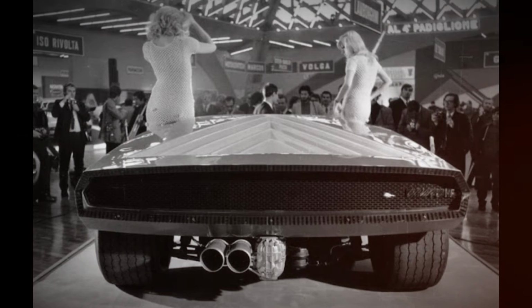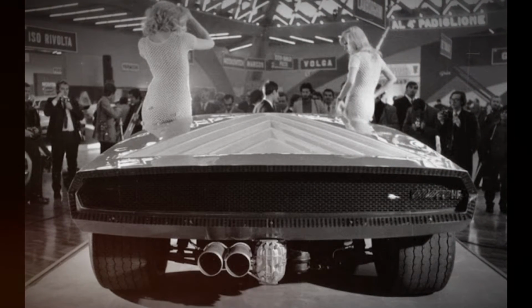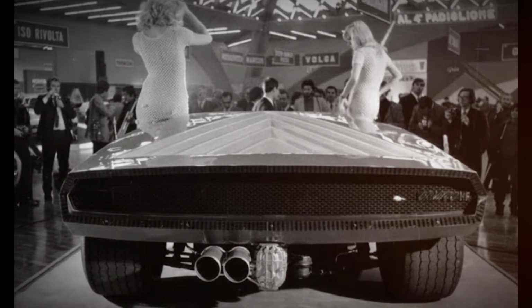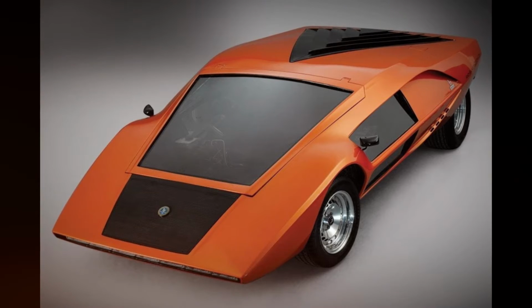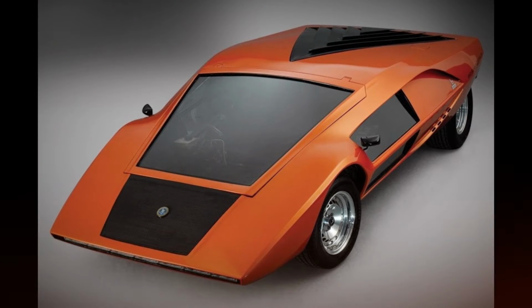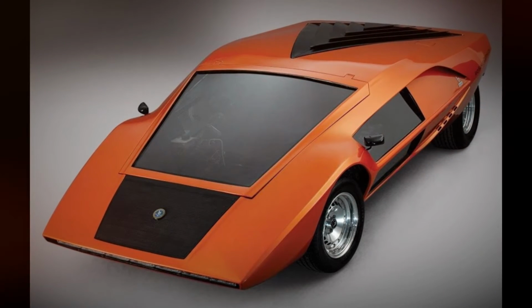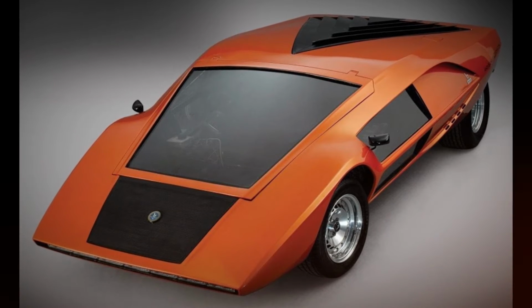Lancia realized Bertone had something special on his hands, and though the Stratos Zero itself would never go into production, it laid the foundation for what would become one of the greatest rally cars of all time, the Lancia Stratos HF. So, in 1970, the Zero wasn't just a show car. It was a statement, a gamble that paid off, and a turning point in automotive design.